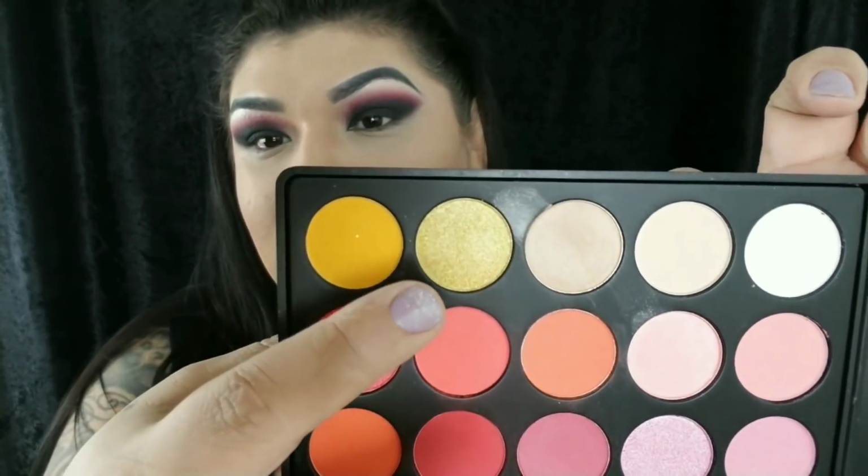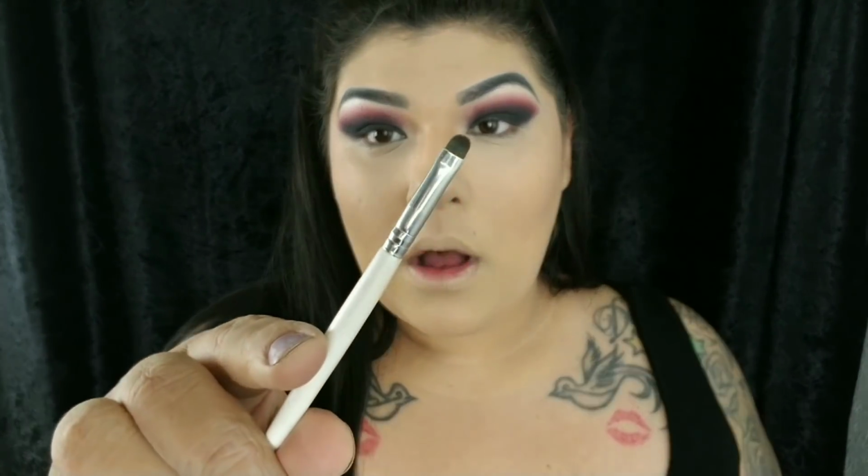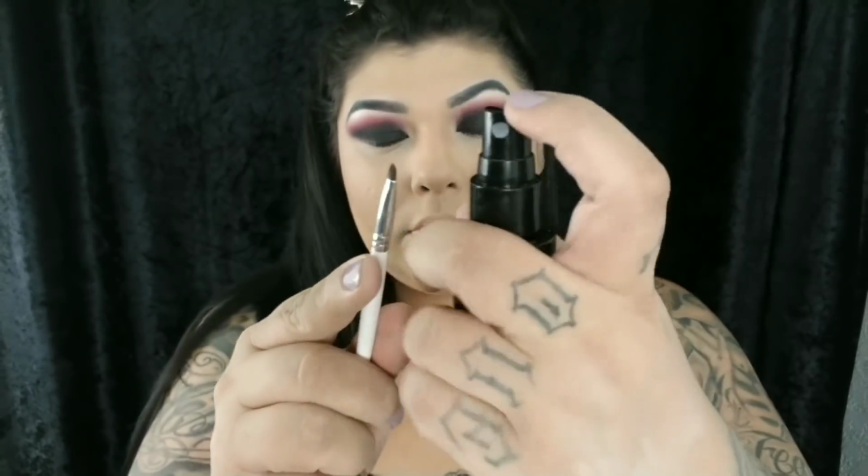And I'm going to be going into this gold here, and I wonder if I should go into this gold too. I'm going to go into both. I'm going to put this one and this one on top. Okay, I'm going to go in with this small brush here, and I'm going to wet it first.